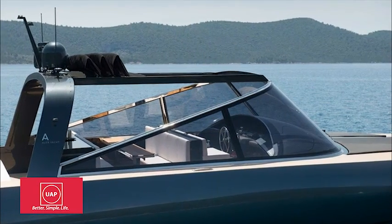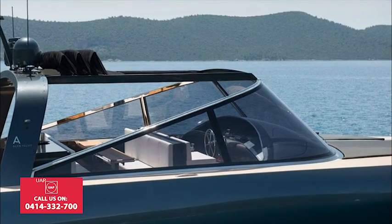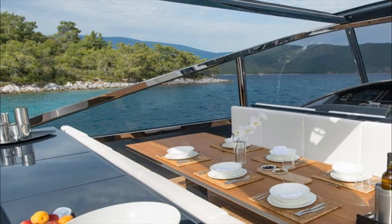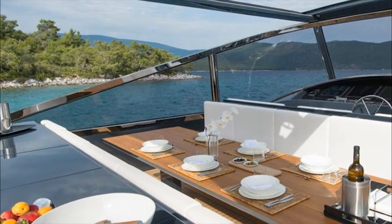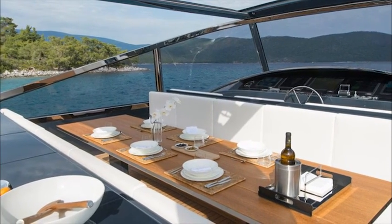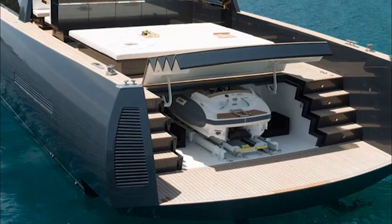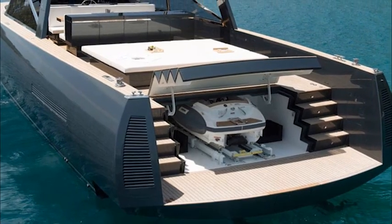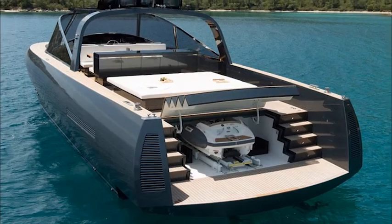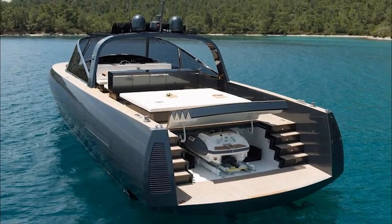Boasting 1,550 horsepower, this speedy vessel has a maximum speed of 45 knots per hour, which is certainly an accomplishment for its size. And if it so happens that the guests tire of the amenities offered by a super yacht, the jet ski, paddleboards, and sea bobs tucked away in the boat's garage are able to provide further entertainment.